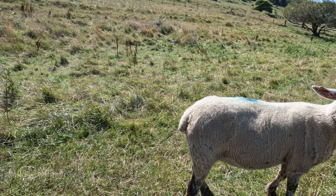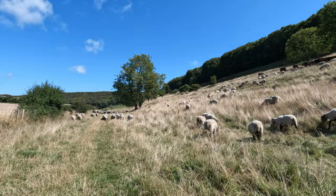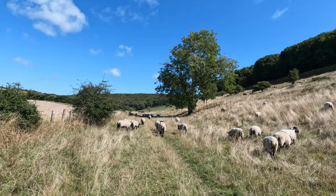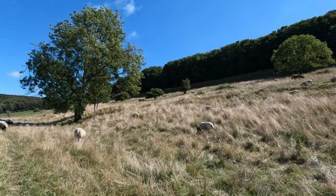Hello. That was one of my cousins. Come and say hello. Really sorry, sheep. Forgot to wake all of them up. They're chilling in the shade. And unless I go up the hill, this is the only path. So sorry, buddies.